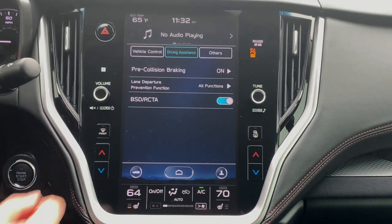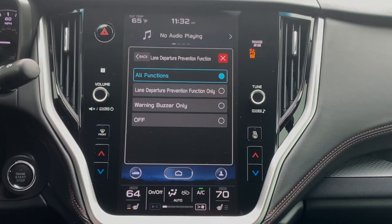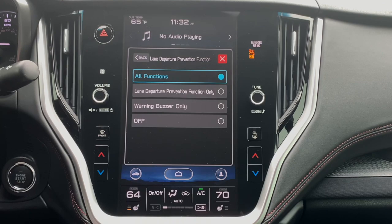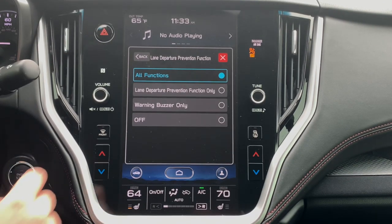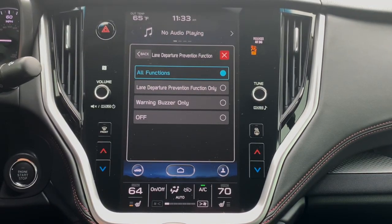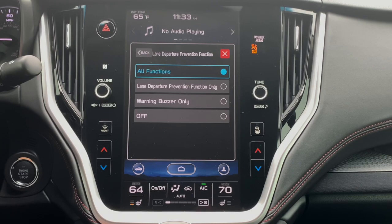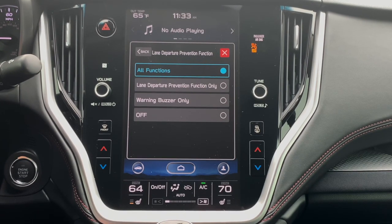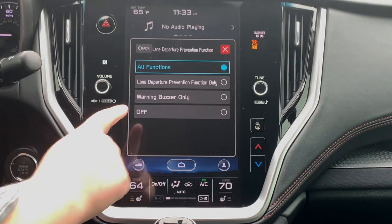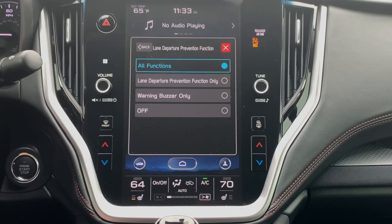The next one will be your lane departure prevention function. If you go into this one, that's the one that will kick you back if you go over the line. It'll steer for you, keep you centered in the line. And then this is that warning buzzer. So that's the one that's just going to send you that audible and visual alert, but it's not going to do any corrective response for you. So you have the option to do just that lane departure prevention only, just the warning buzzer if you don't want any correction, or off in general.